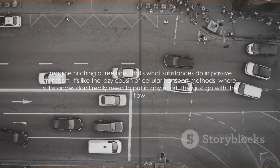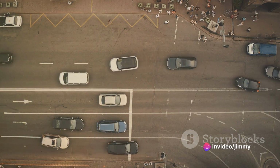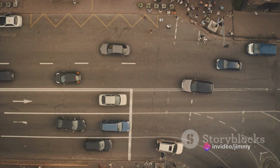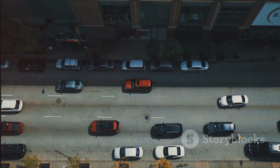Imagine hitching a free ride. That's what substances do in passive transport. It's like the lazy cousin of cellular transport methods, where substances don't really need to put in any effort. They just go with the flow. Let's dive into it. First up, we have simple diffusion.